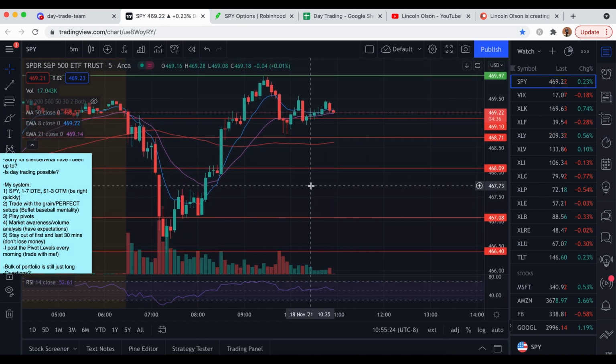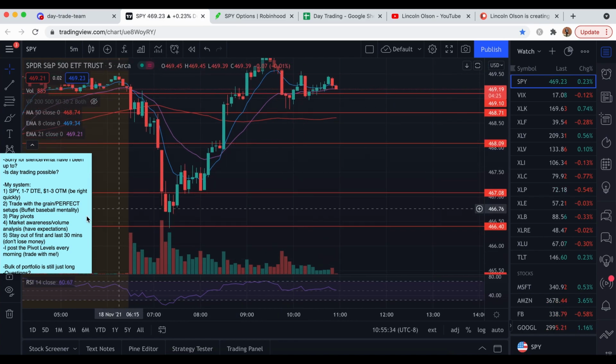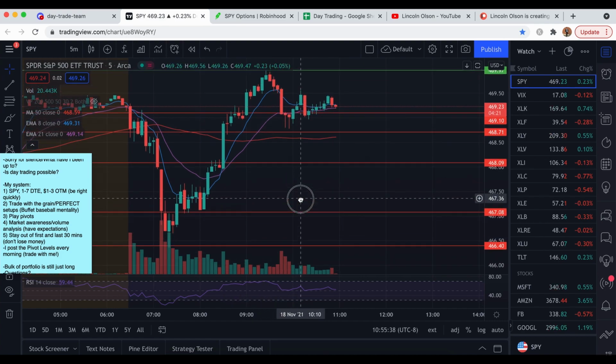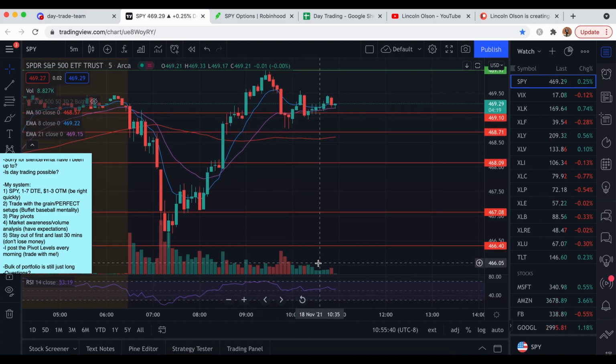So that is my number one, especially when you're trading options too, because if you're wrong, and it starts going against you, theta's working against you too, you can lose money pretty quickly. So market awareness, use volume analysis. Once you start trading quite a bit more, you'll get good at using volume. Show what it indicates. There's super low green volume here, so this isn't that strong of a move, even though we have 5 or 6 green candles in a row.